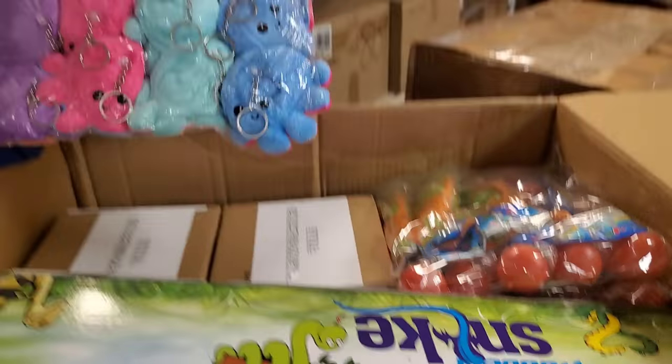Oh, there's some Poppets. These are super popular. What are these? Shaped like a little bear with ears or something? I believe that is a ladybug. Oh, it is a ladybug. That works for spring and summer, doesn't it? Rainbow ladybugs. I'm going to grab one of these boxes and put all these ladybugs in the box. There we go. Okay, then we have, what are these?